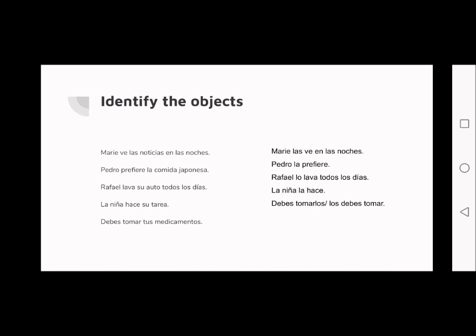The next one, la niña hace su tarea. The girl does her homework. We know her homework is the object in the sentence. And su tarea is feminine, la. So we're going to go over to the other column and we're going to put la before the verb. La niña la hace, because we already know we're talking about her homework.